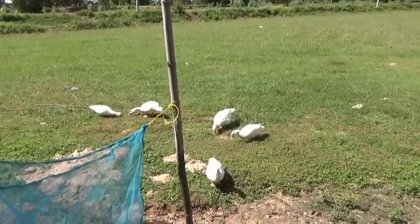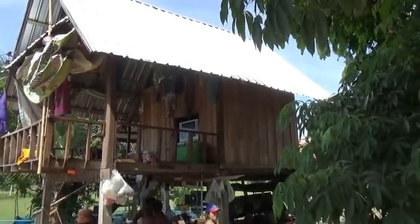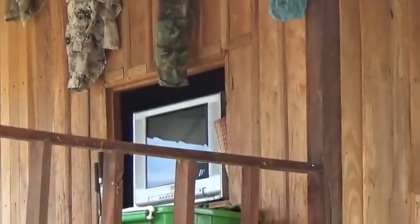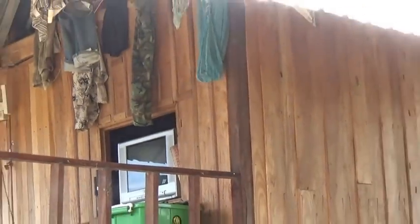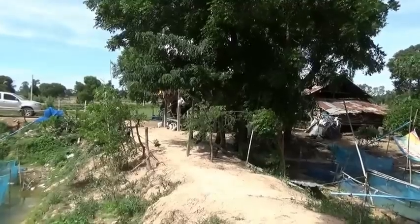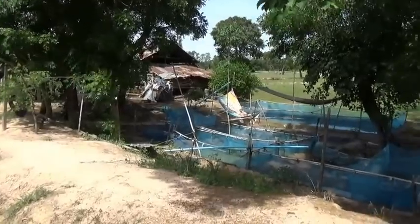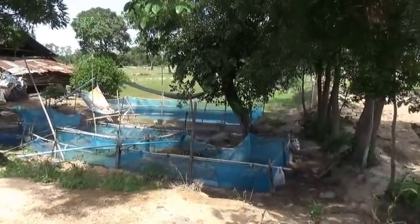Got some ducks. I got a cool little house. You see the TV? TV's inside but looking out. Very cool, huh? As you can see, you don't need much of a setup to raise frogs, huh? Takes very little land space. All you need is lots of blue net and a little bit of water.